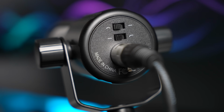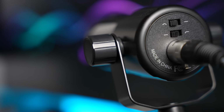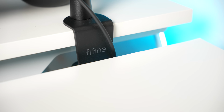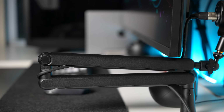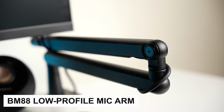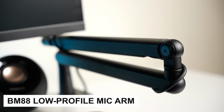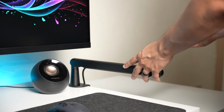It also features a mid-boost switch that is more responsive to the mid-range frequency for enhanced clarity, making every word and inflection stand out. Now, every microphone needs a proper arm, so we have it mounted on FineFine's clamp-on BM88 low-profile mic arm. And as the name implies, it's low profile, which works great for this setup since the monitors are mounted and floating above the desk.